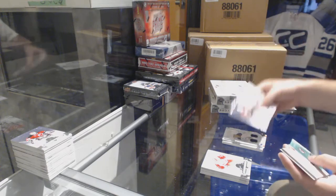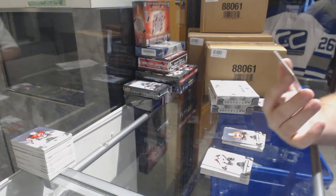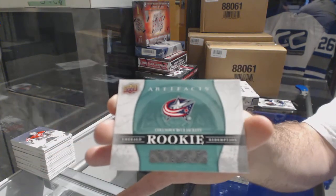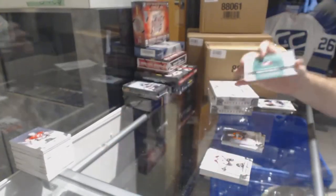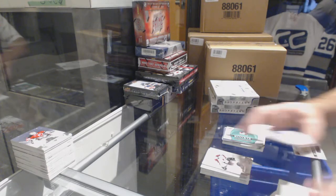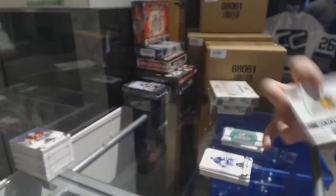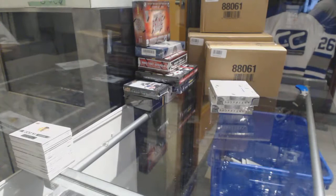We've got a $5.99 Lindbergh for the Philadelphia Flyers and an Emerald Rookie Redemption for the Blue Jackets. And we've got for the Chicago Blackhawks Rookie Redemption.